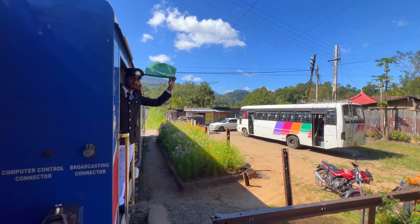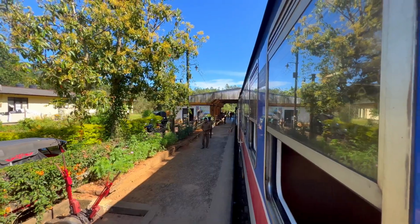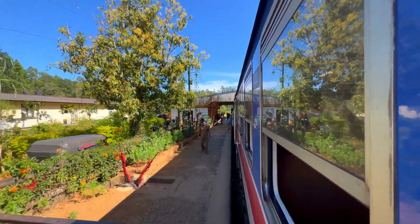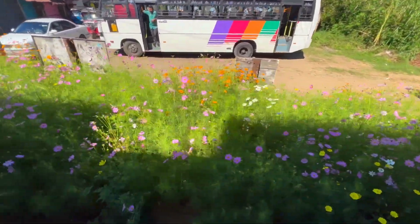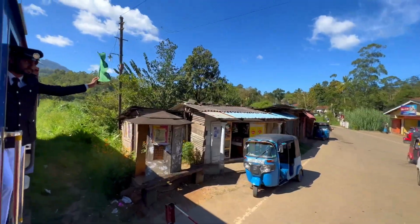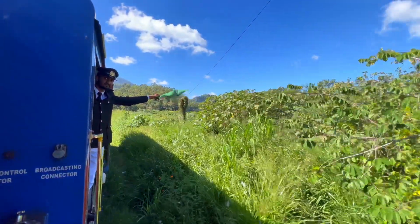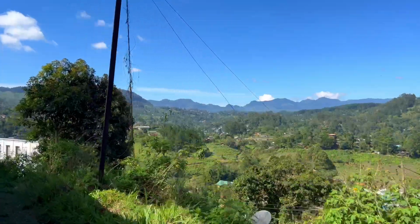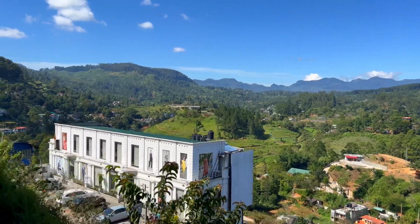Wow, did you see that? That's the signal that they're giving to the front of this train. This train has two engines, one in the front and the other from behind. So they're giving signals to each other using this green color flag. You may think this is a very primitive way of giving signals to each other, but actually it's pretty efficient.